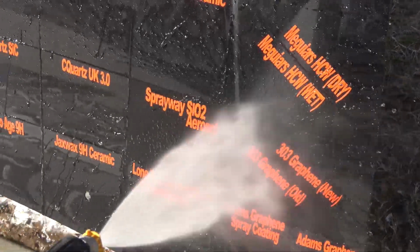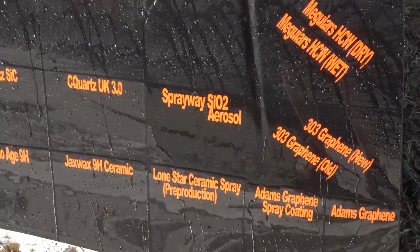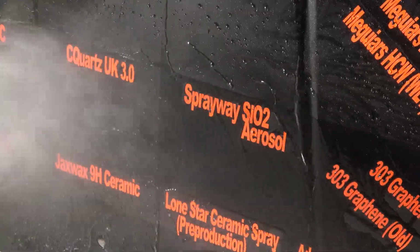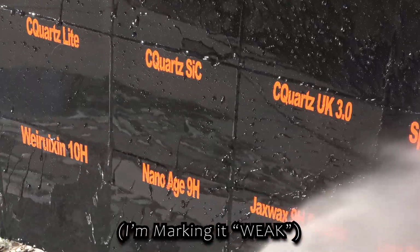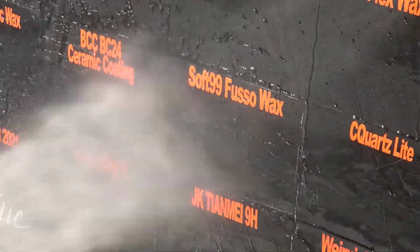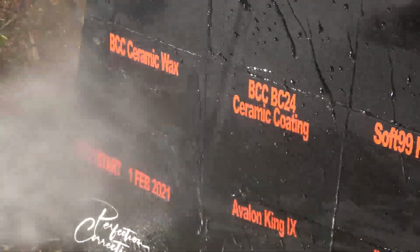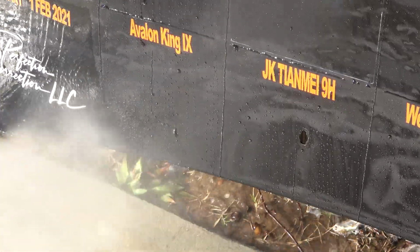Sprayway SiO2 aerosol, looking weak. Now, I'm not going to mark that weak because it's still got some hydrophobic properties there. CQUARTZ UK 3.0, CQUARTZ SIC by itself, CQUARTZ Light, Soft 99 Fuso, traditional wax, looking good. BCC 24 ceramic coating and their wax, also looking good.